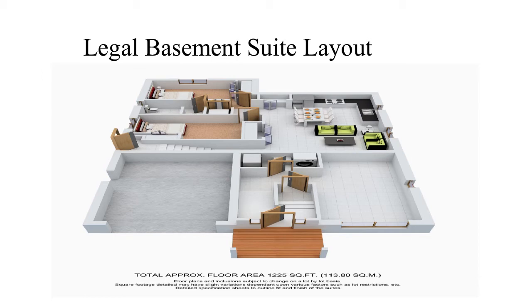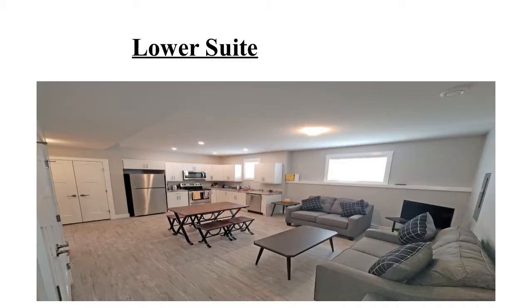Now, that being said, coming in downstairs here, the basement suite is going to have its own concrete walkway coming down and coming into the suite itself. So we're going to take a look at what the finished basement suite looks like right now. So sometimes a picture is worth 1,000 words. Here is exactly what the last HillCrest would look like. This is what it looks like downstairs.